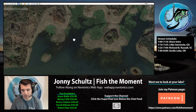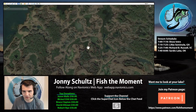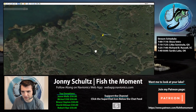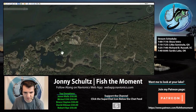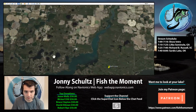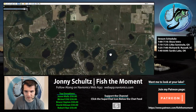So if we look in here, you can see there's lily pad trails where you have these backwater ponds that are covered in lily pads. There's some clear water, and they wind all through up in here pretty much as far as the eye can see. You have some of the creeks and some smaller pockets back in here where these bass are potentially going to spawn. And then you have some major ponds that these fish will get in where the water's a lot clearer. You have some boat docks as well.